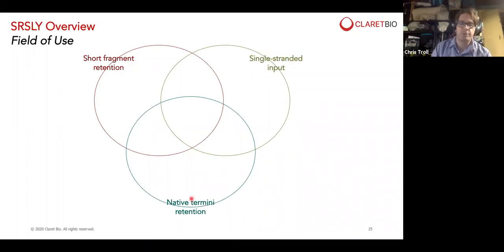It has native termini retention at both the 5' and 3' end because there's no T4 polymerase in the SRSLY ligation reaction. So the 5' end remains native for what it's worth in both double-stranded and single-stranded preps, but the 3' end is altered due to the T4 polymerase either chewing back or filling in. SRSLY doesn't alter the 3' termini. And it retains a higher amount of short fragments. This is something that has been demonstrated multiple times over in many different single-stranded prep methods that have been published.